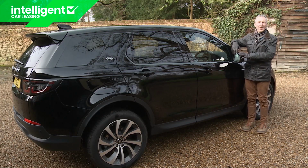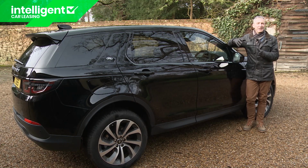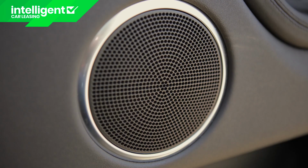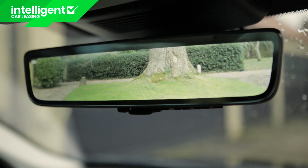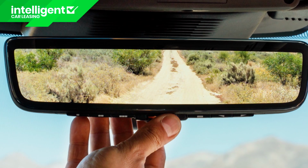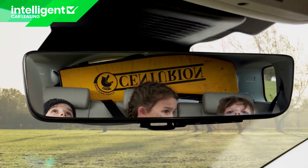The final step in the trim hierarchy is HSE. Such variants are recognisable by the gloss sparkle silver 5 split spoke finish applied to their 20-inch wheel rims. Inside, HSE models stand apart too, thanks to the inclusion of softer, smarter Windsor leather upholstery and illuminated tread plates. At this level in the range, you also get keyless entry, an upgraded Meridian sound system, 14-way front seat adjustability, and the clever ClearSight interior rearview mirror, which sees the rearview camera act like a rearview mirror if your view via the normal physical item is obscured, say by rear passengers or by cargo area luggage.